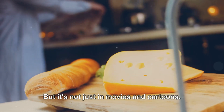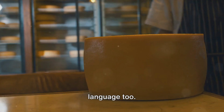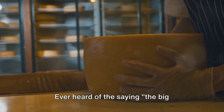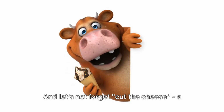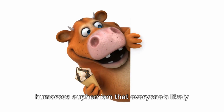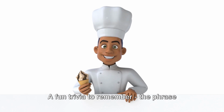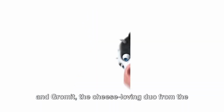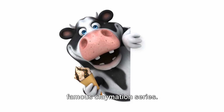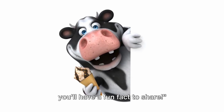But it's not just in movies and cartoons. Cheese has made its mark on our everyday language too. Ever heard of the saying, the big cheese? It's a fun way to refer to someone important or in charge. And let's not forget cut the cheese, a humorous euphemism that everyone's likely to giggle at. A fun trivia to remember. The phrase cheesy grin was popularized by Wallace and Gromit, the cheese-loving duo from the famous claymation series. So, next time you see cheese on screen, you'll have a fun fact to share.